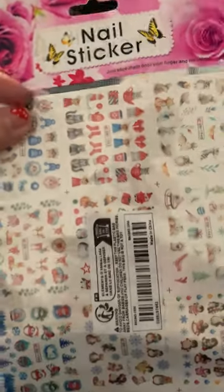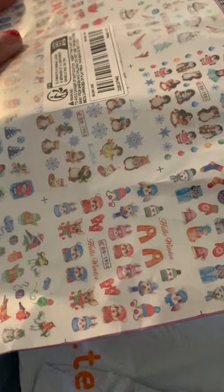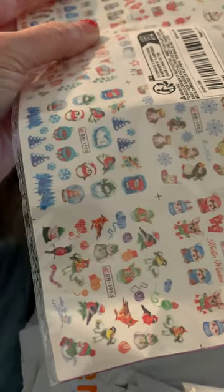And yeah, I just love them. There's so many. And they're just nail stickers. You just paint your nails, put the stickers on, put a top coat on, and voila, you got cute nails.